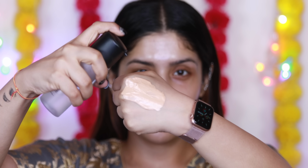You can also mix it in with your foundation, just spray a couple of pumps in your foundation and it would make your foundation so much more long wearing. You can also apply it once you're done with powdering your face to make sure your face doesn't look powdery or cakey. It just meshes your makeup in beautifully and makes you look so much more natural.